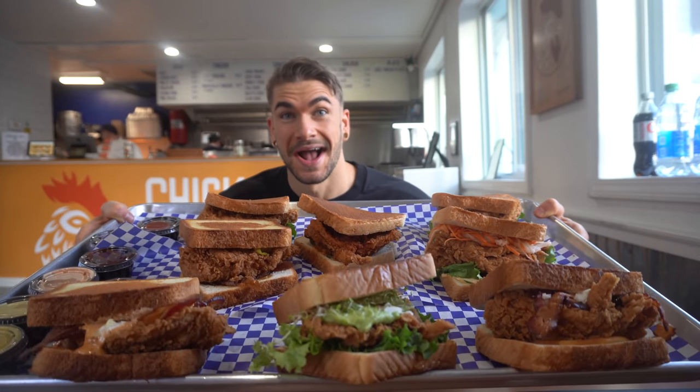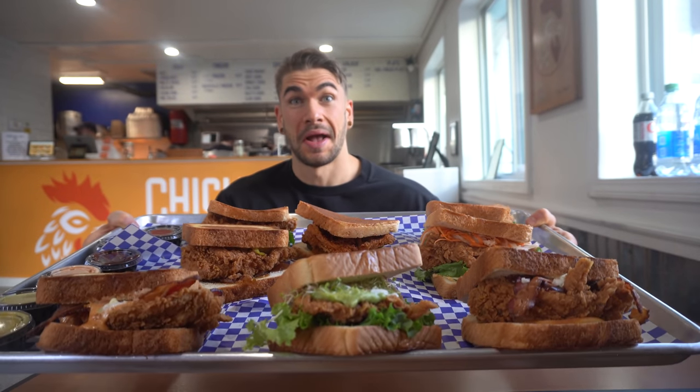The place used to be a food truck. They have then graduated to the brick and mortar location, so that's really cool. Father-son operation, I know. So yeah, let's get some more details. That's fun. Let's go eat some food.